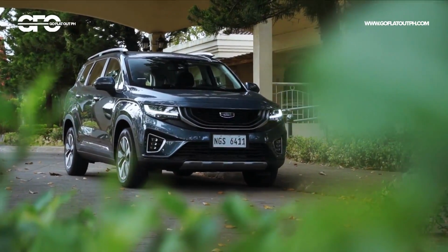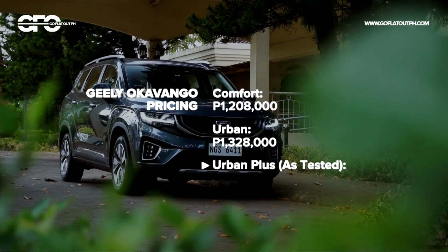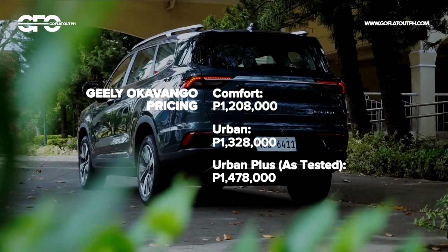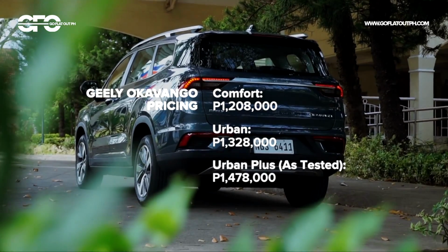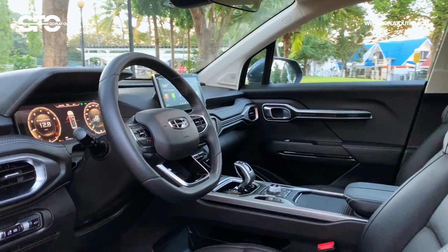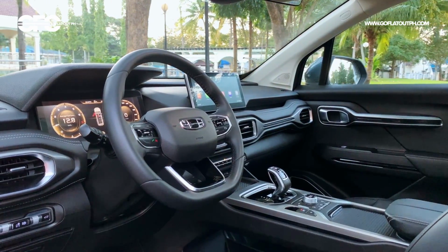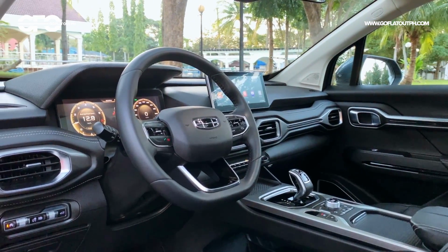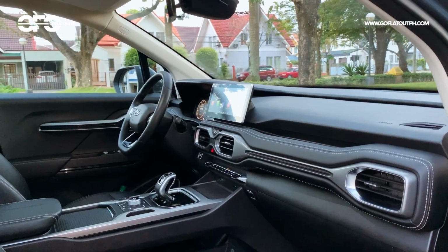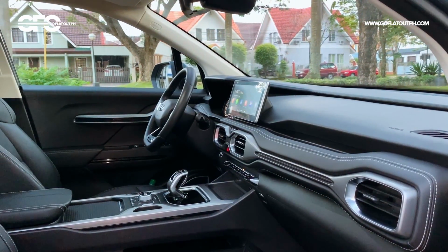Three variants of the Geely Okavango are available, and the range kicks off with the Comfort variant. There's also a mid-spec Urban trim, though the model we're testing today is a top trim Urban Plus model, and this comes with features such as a fully digital gauge cluster, panoramic sunroof, leather interior, power adjustable front seats, power tailgate, adaptive matrix LED headlights, just to name a few. And for the full specs, you can visit goflatoutph.com, which also links to our full review of this car.